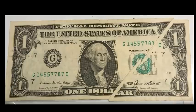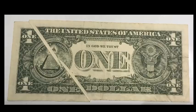Pretty cool effect, huh? So this one here sold for $49.99. The reverse would have the same effect as well. They did not catch it between any of the first, second, or third printings on this note. So pretty crazy error, and a nice one too.